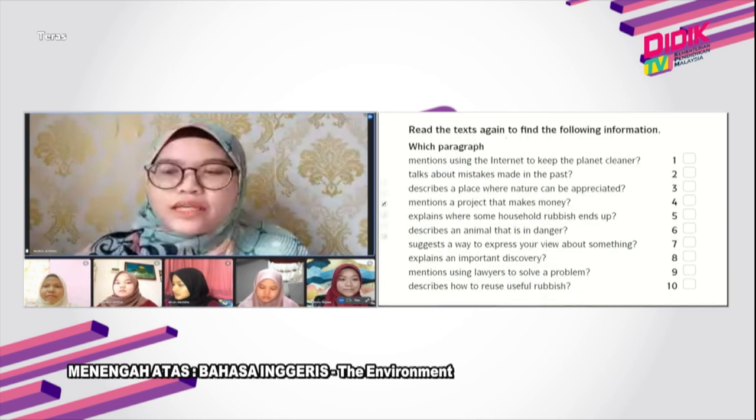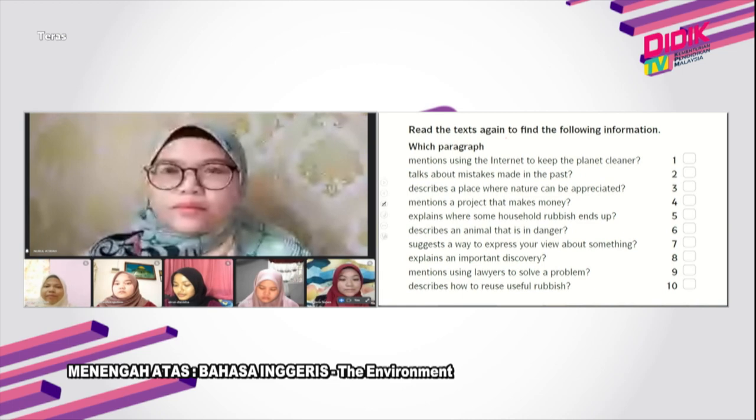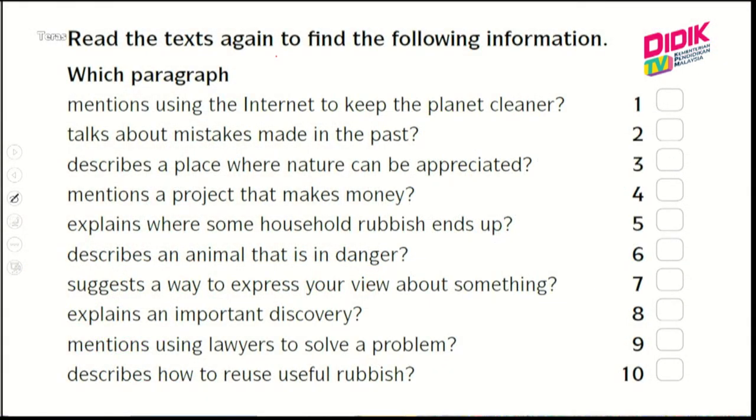All right, Atira, for question one, which paragraph mentions using the internet to keep the planet cleaner? Can you please identify the keyword from the question first? Keyword is internet and cleaner. Okay, so there are two keywords. The first keyword is internet. And the second keyword is cleaner. We are defining that as the keyword because we can see that it is the glaring words over there. So it's obvious that these are the keywords.